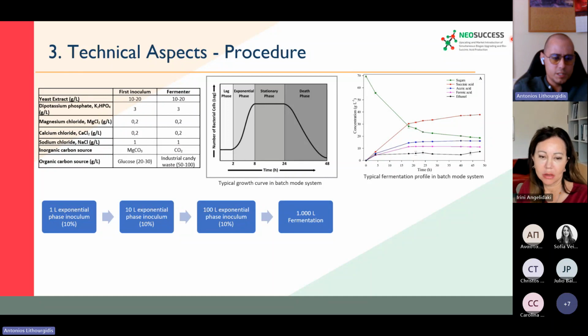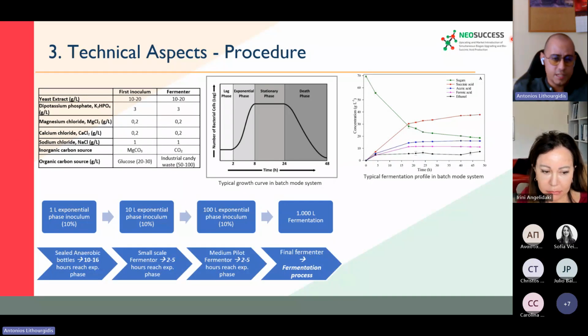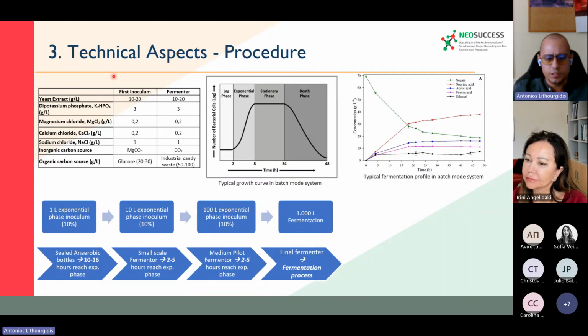So what does that mean? A fermentation will represent the 10% for the next fermentation, and therefore, depending on the volume that we want to reach, we do similar fermentations. So usually for the first stage, we only use a big lag phase until we create the first inoculum. It takes 10 to 16 hours. We need the inoculum to take it in the exponential phase. And for the intermediate steps in the medium fermentations, like small scale fermenter and pilot fermenter, it usually takes 2 to 5 hours.